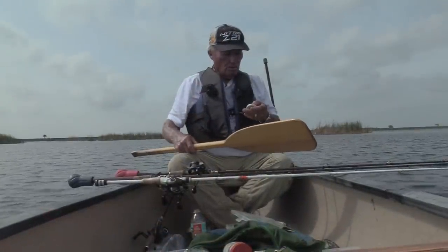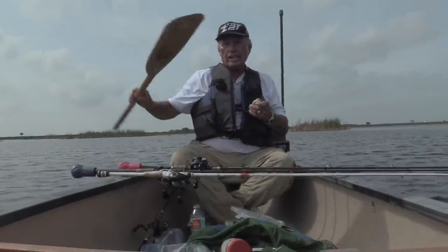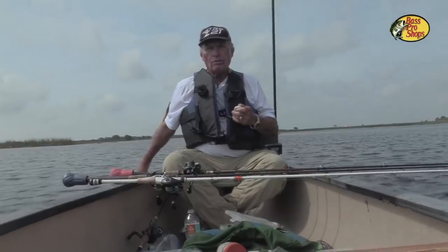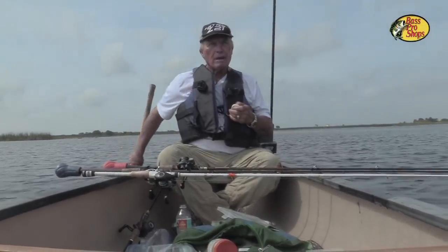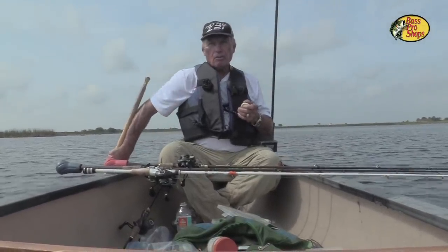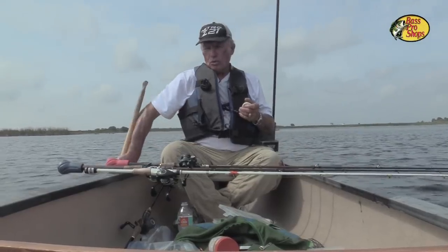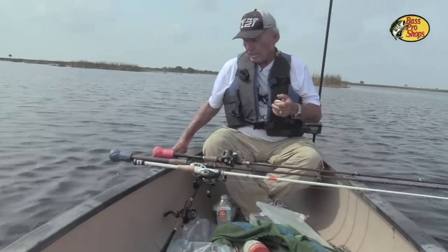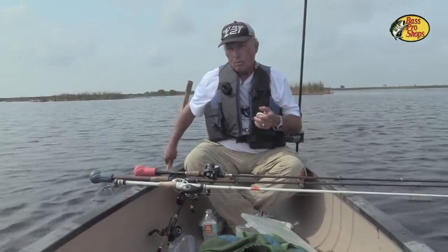Now on a canoe, I do a lot of sculling. And when you scull, you don't ever take your paddle out of the water. See how I'm doing? I'm just backing up. That's just the perfect way to back up. And just real quiet, doesn't make any noise. And that's the beautiful thing about sculling. You come back and forth.